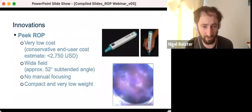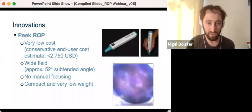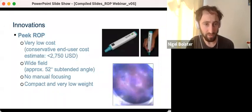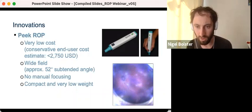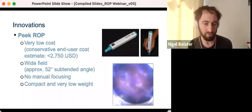The main reason it's so light is because the unit is powered by USB, meaning there's no internal battery, which also has benefits for transportation and shipping of the device. The camera has a depth of field which covers the full range of axial lengths which could be encountered, so no focusing is required. The field of view is equivalent to approximately 52 degrees subtended angle. However, owing to the weight and size of the camera's position on the cornea, the camera can also be adjusted with relative ease around the cornea to image further to the periphery.